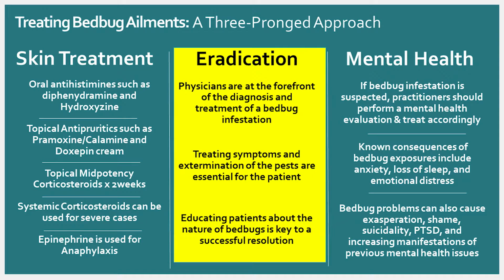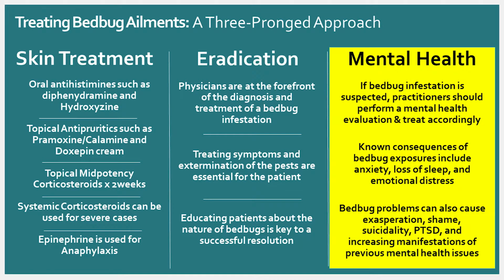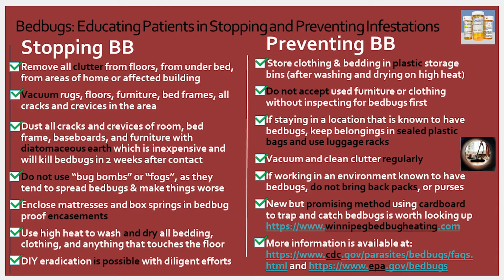If a bedbug infestation is suspected, a mental health evaluation is an important part of treating the patient properly. Many patients experience anxiety, sleeplessness, and emotional distress. Watch for exasperation, PTSD, and even suicidality. Educating patients and stopping the problem. Stopping the bedbug problem at home is the only way to solve the problem.